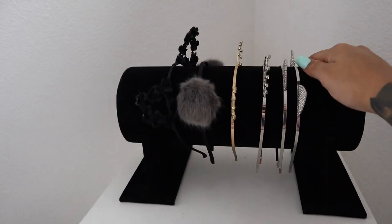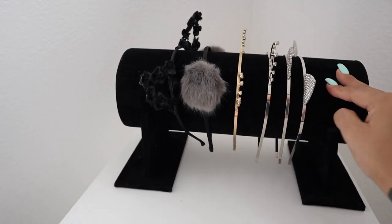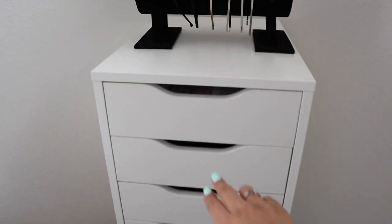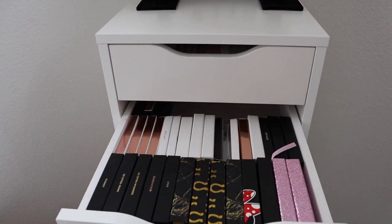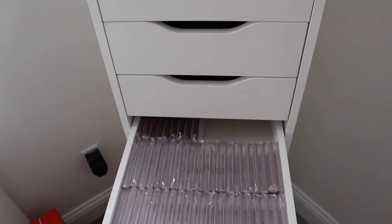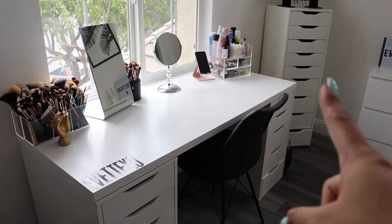And then here is my headband that I'll be using for my tutorials, whenever I do makeup tutorials or when I'm doing my makeup. This whole IKEA 9 drawer is lashes. So I have a whole bunch of lashes and they're all pretty much filled with just a bunch of lashes all the way down.